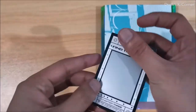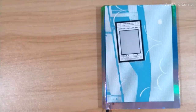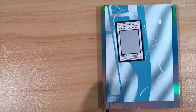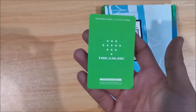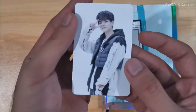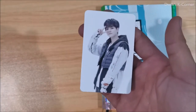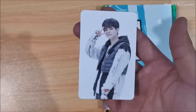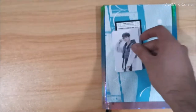Next one is we have the Treasure card. I'm gonna scratch the Treasure cards on the first chapter. Alright, the next one that we have. Oh, this is the first edition only card. So we have Yoshi! So now I'm just missing Junkyu's first edition card for chapter 3.